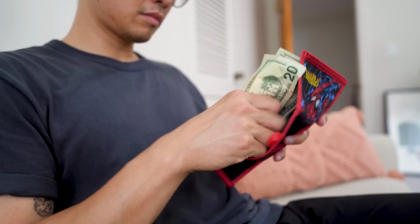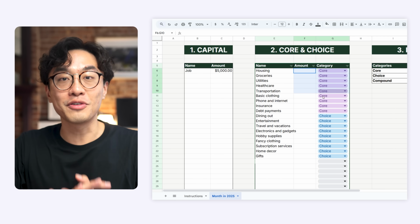All right, so step 1 is to find your first C, which is your capital number. So this is like your take-home pay, basically the amount of money that you bring home every single month after taxes.